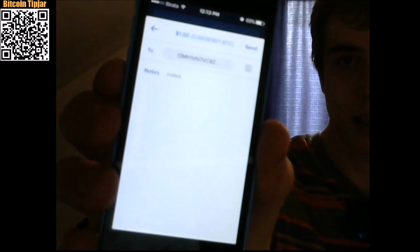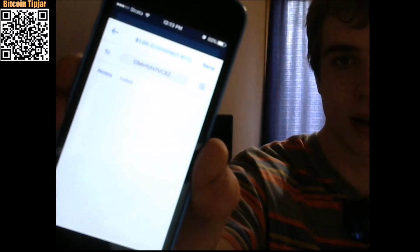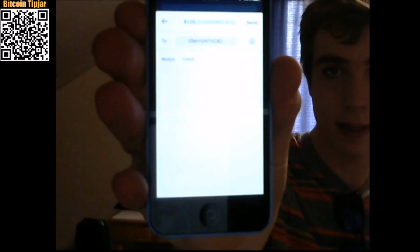So if I want, I can go ahead and scan my Bitcoin tip jar QR code, and ta-da, just that easy. It recognized the QR code, and I can send the money. Up in the top right, you just click that send button. Let me get this to adjust. The issue is just the lighting difference on my cell phone. But yeah, that's how you scan QR codes.